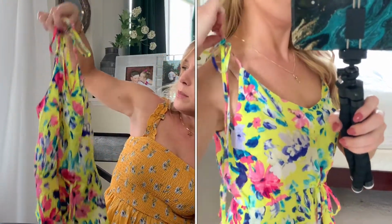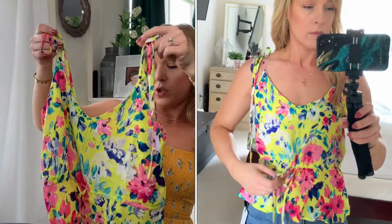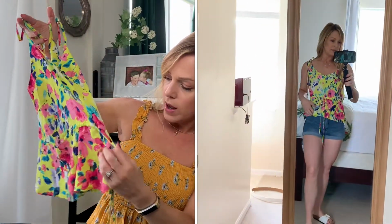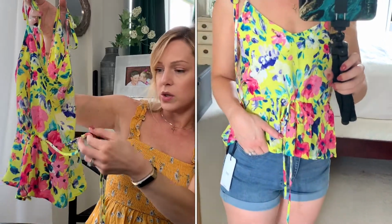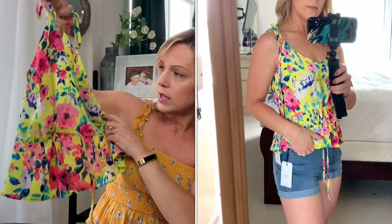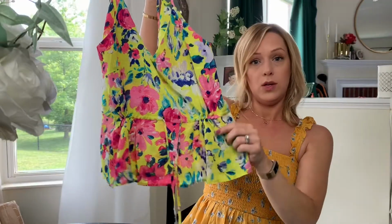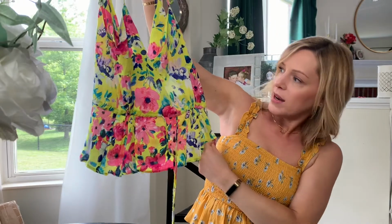The straps themselves tie, so you can adjust the length, which is really neat. And then the ties themselves are such a cute detail. And then the middle ties as well, so that creates this peplum top, and you can do it as loose or as tight as you want. It's super comfortable, and it's just really, really feminine. I absolutely love the fabric and the colors, and this is probably one of my favorite things that I got from Forever 21.